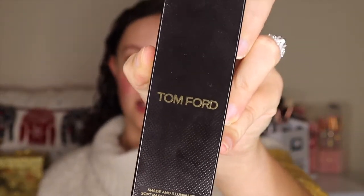So I went ahead and primed my face, but I really wanted to try this on camera with you guys. This bad boy right here, I actually got in an influencer box, a full-size Tom Ford Shade and Illuminate Soft Radiance Foundation with SPF 50. It was sent to me completely free from Influencer, and this is in the shade 1.5 Cream. It's $150. Yeah, $150 for a foundation.